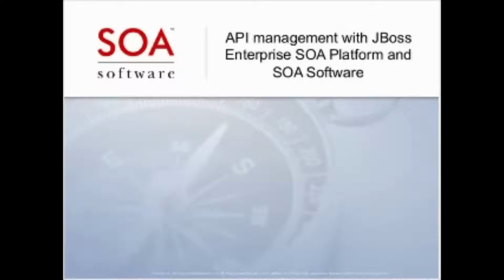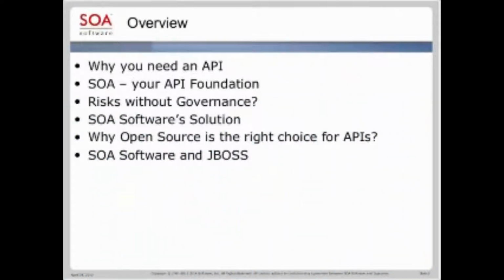And so what we want to cover is a little bit about APIs and why you need them, how SOA forms the underlying foundation of your API initiatives, what happens if you don't govern your API initiatives effectively, what our solution looks like for API management, SOA governance, and then discuss why open source is important specifically in the API world and how SOA Software and JBoss work together.